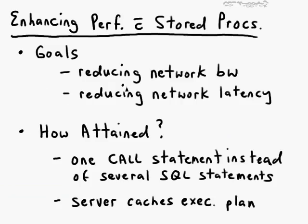Enhancing performance with stored procedures. We're retreading a little bit on a topic that we covered in a previous nugget where we formally discussed stored procedures. However, this bears repeating because you're likely to see this information on your DBA2 certification exam.